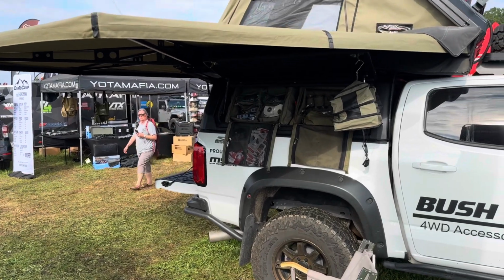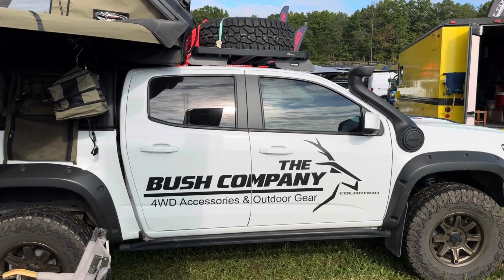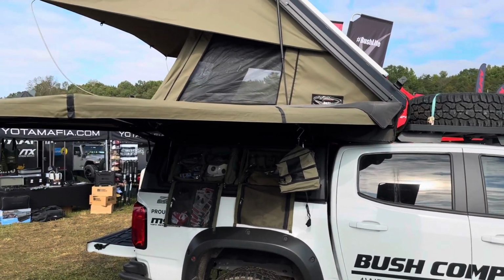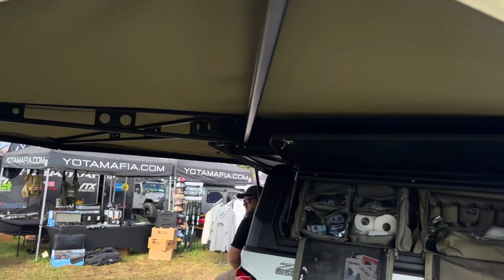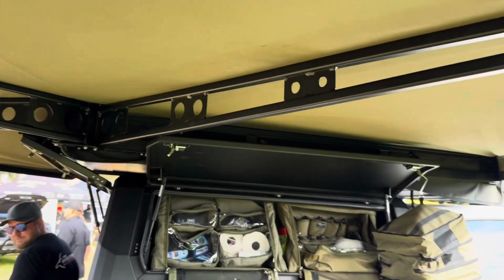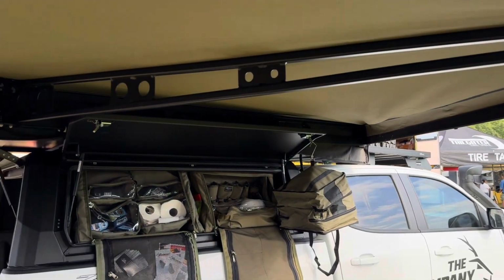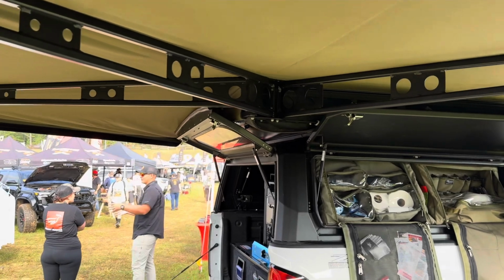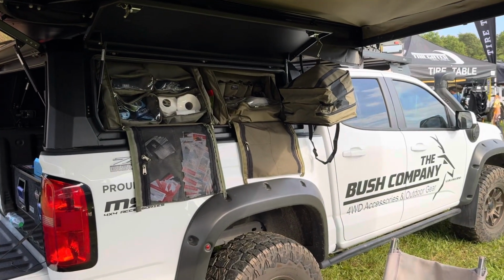And obviously, we're out here at the Bush Company. They have some of the best awnings and rooftop tents. We actually have the Max awning here on our truck, and it is awesome. It's lasted through all kinds of storms and rain and all that good stuff. So go check them out.